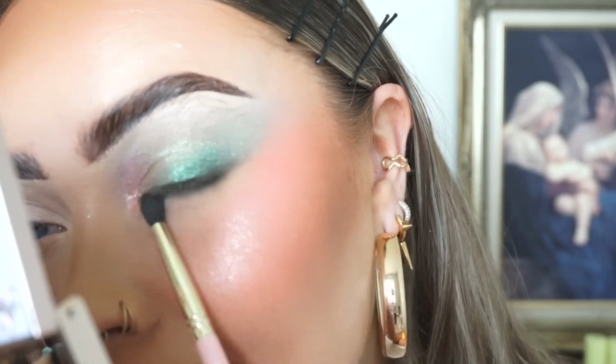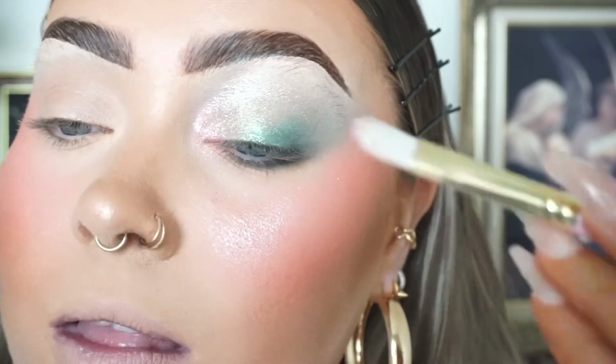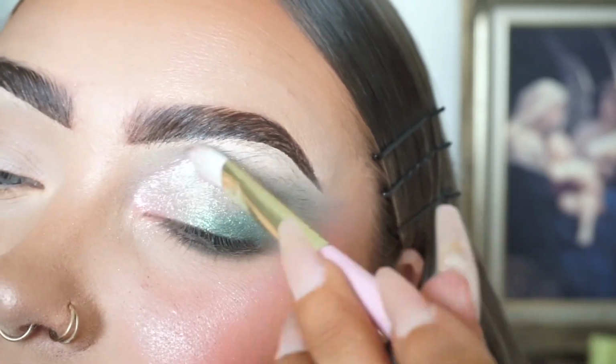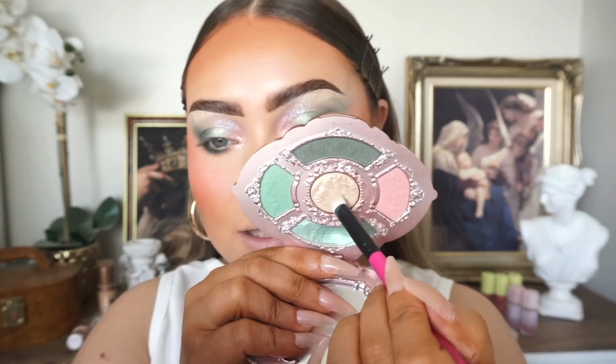It's looking unreal. I really want to use this purple though, and I don't know where to apply that. That's looking so good. Do you think I could maybe even apply it on top of the pink? Ooh, it's looking so good. I just added a wee bit more of that dark green on my lower lash line, and now I'm going to go back into this wee palette and take this center shade.